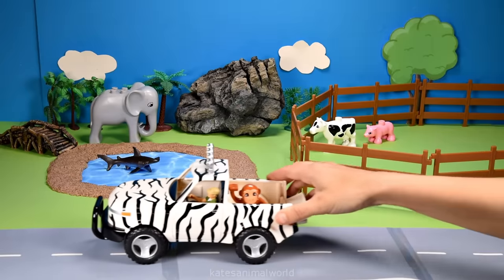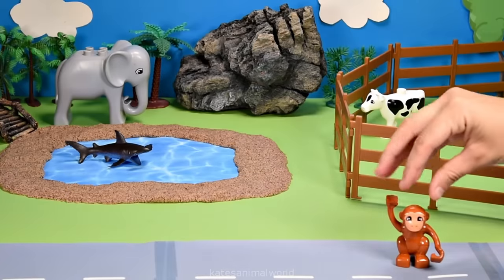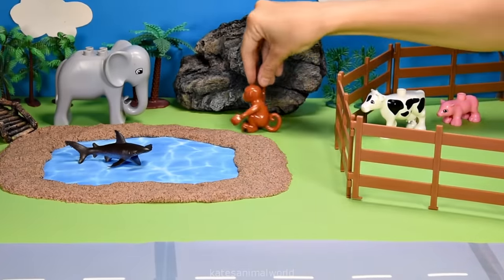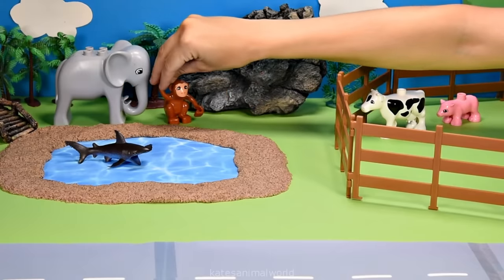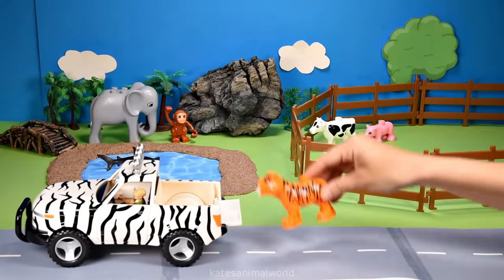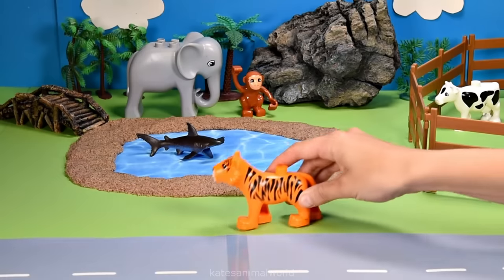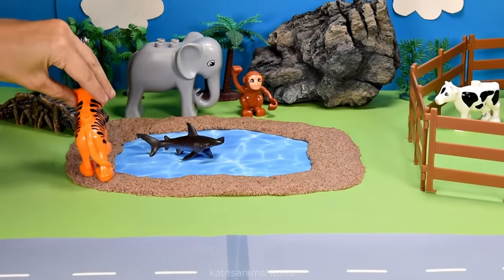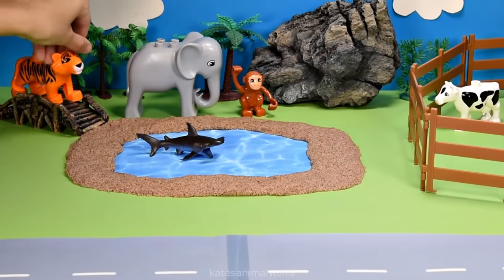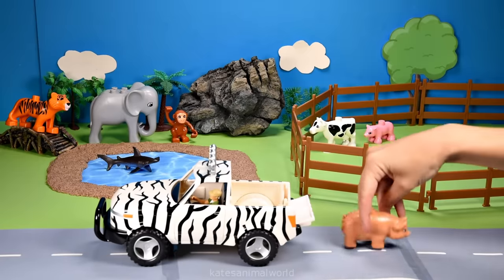Oh, the car's here. Who's that in the back? It's a monkey. Did you know that monkeys can sleep in trees whilst sitting? Wow. Oh, the car's here. Who's that in the back? It's a tiger. Each tiger has stripes on their body that are individual to the tiger. Wow!